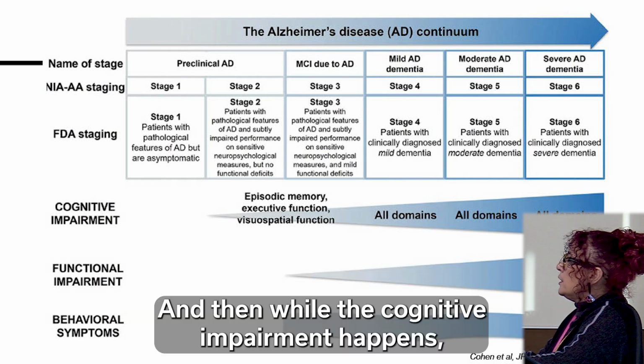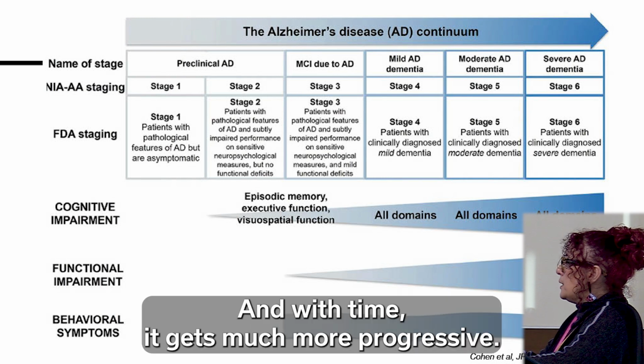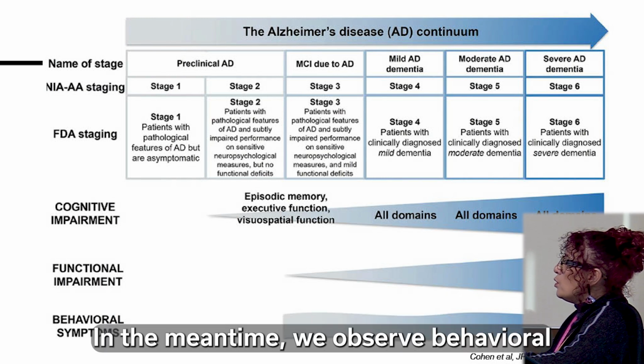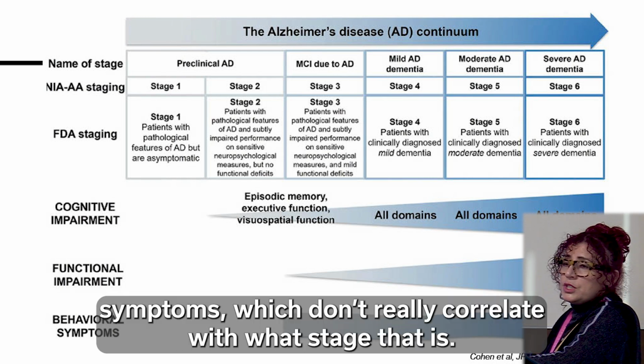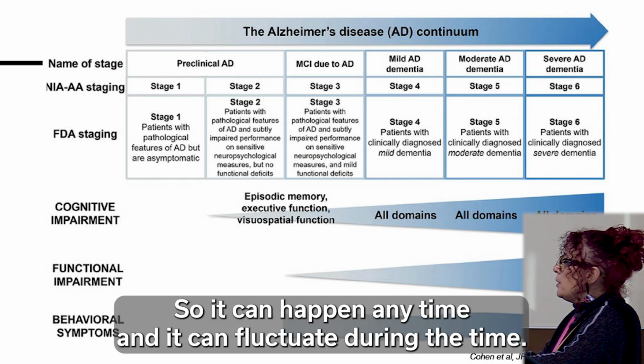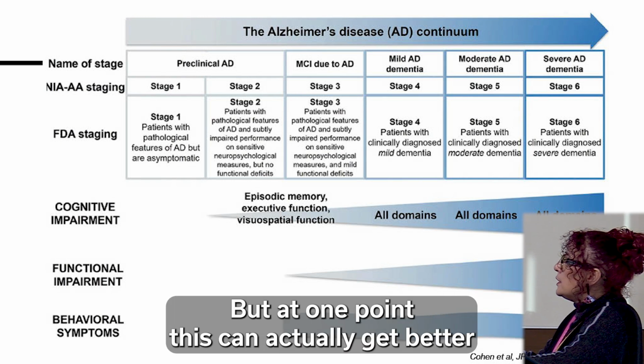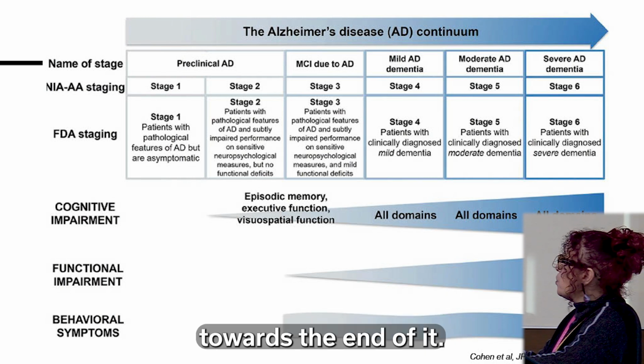And then while the cognitive impairment happens, it affects the function, and with time it gets much more progressive. In the meantime, we observe behavioral symptoms which don't really correlate with what stage that is. So it can happen anytime and it can fluctuate over time. But as you can see, the severity can increase, but at one point this can actually get better towards the end of it.